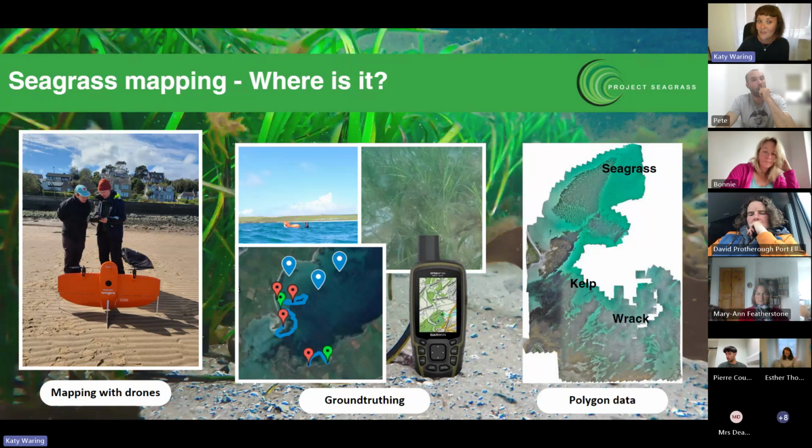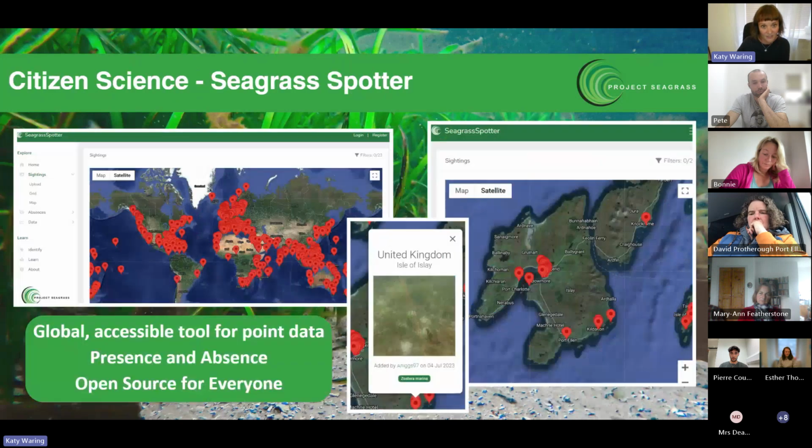As has been really well demonstrated on this trip, we can plan to go places to do this work, but we can't plan around the weather. But locals, you know when the weather's good and you know when you can get out, and you live there and you're out walking. So this brings me to Seagrass Spotter, which I briefly touched on earlier. This was developed by Project Seagrass. It's a global, accessible tool for point data. You can upload presence and absence, and it's all over the world. All these little red spots have just been put up by somebody on their phone.